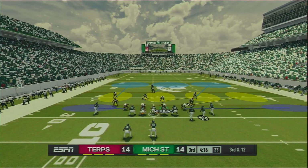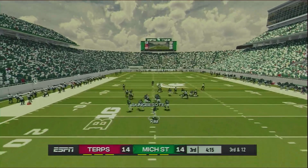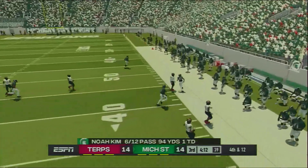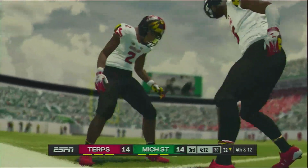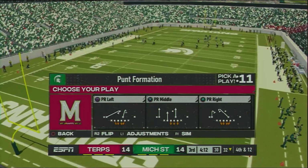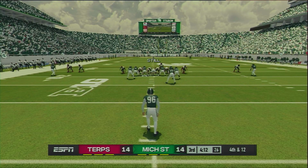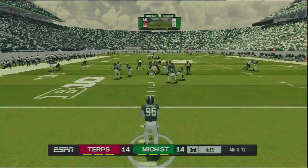From their own 32-yard line, third down. So they couldn't pick up the long yardage, and now they'll have to punt. The offense really had nowhere to go on that one. The play was very well defended, and now the incompletion will force the fourth down and a punt. Didn't get all of that one.